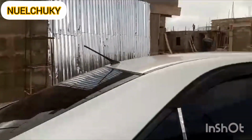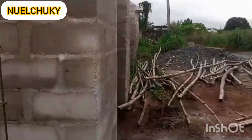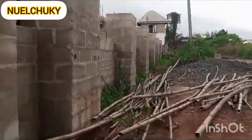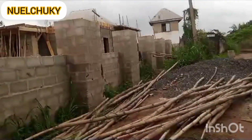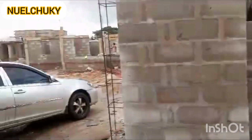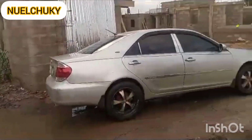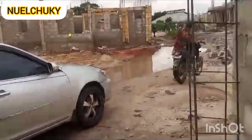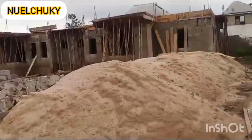So this very estate is located immediately after the market, opposite the secondary school, and the work here is fast developing, as you can see. Now we shall be going inside the estate so you can see things yourself. Probably you're looking for where to invest your money. This very place is for you.